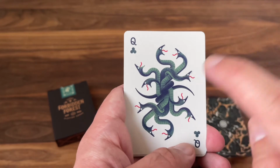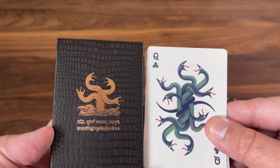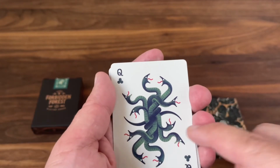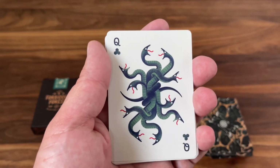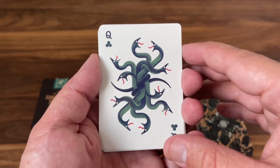The Queen we've actually talked about already. This is the same character featured on the tuck box. And as mentioned, this legendary serpent that we see here is Kalia, the poisonous many-headed serpent. The stories said that Kalia would actually turn the waters black with venom.